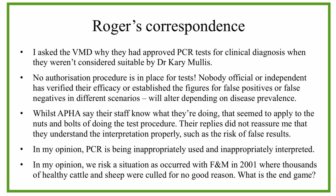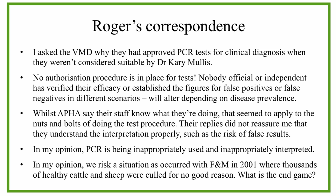If they'd known what it was, you could bet the bottom dollar they would have come back and said something to me about it. And all this correspondence, if people want to read the emails, they're all on my website, and I'll give you that at the end. So in my opinion, the PCR is being used inappropriately and interpreted inappropriately too. We risk a situation if we're not careful, as occurred with foot and mouth in 2001, where thousands of healthy cattle and sheep were culled for no good reason.